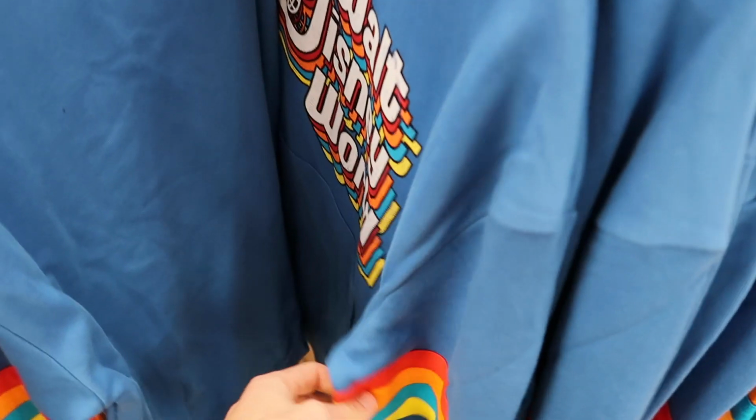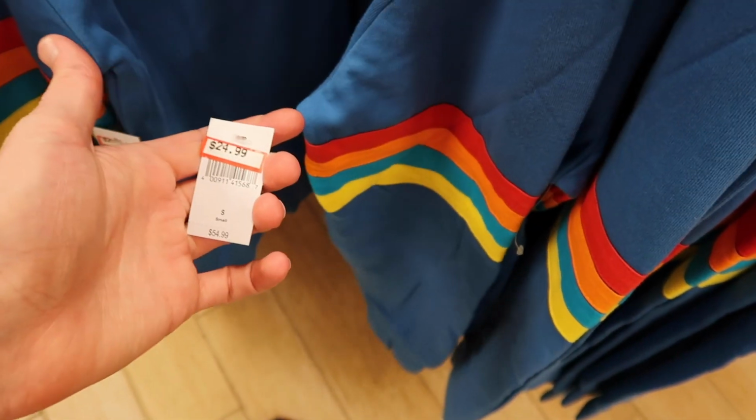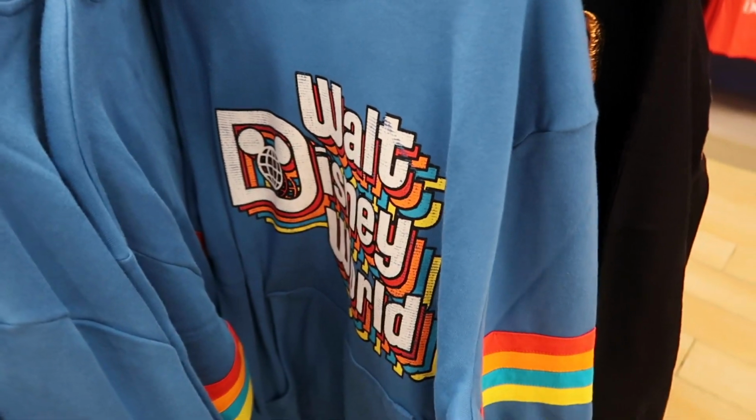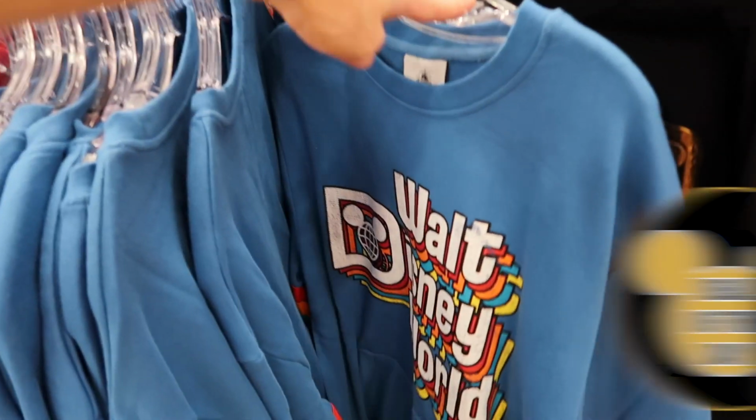They do have the Walt Disney World here. It's got a real retro feel to it. It's got the colors there. $24.99, originally $54.99 for this sweater, and this is smalls. And guys, I think just the fact that this one is pretty colorful, it's pretty cool. It's new, it's over in the women's section. $24.99, originally $54.99. This is going to be my deal of the day.